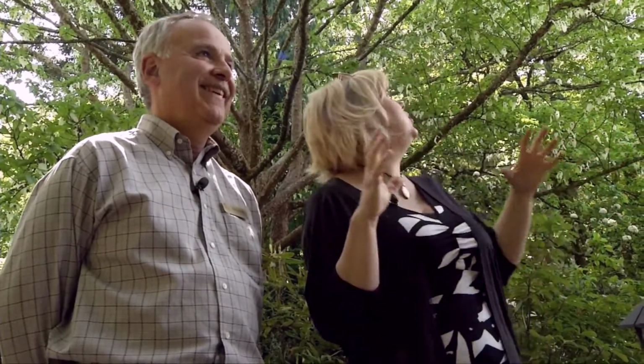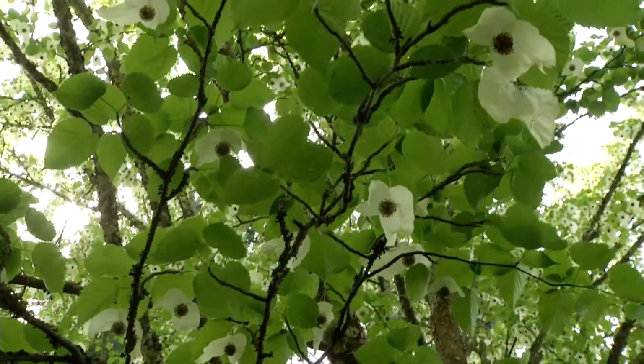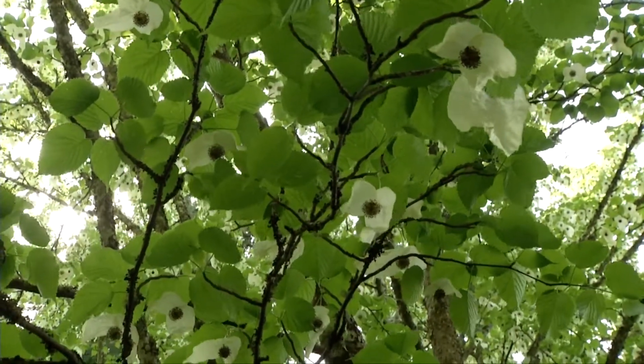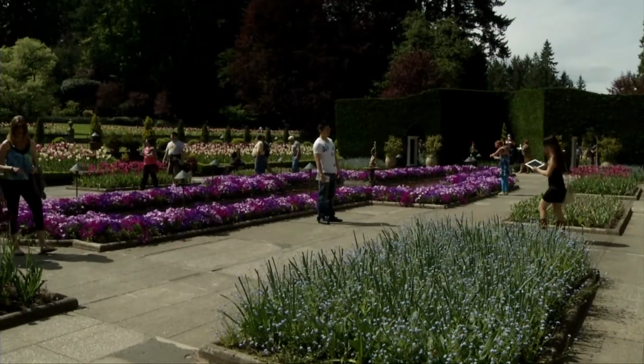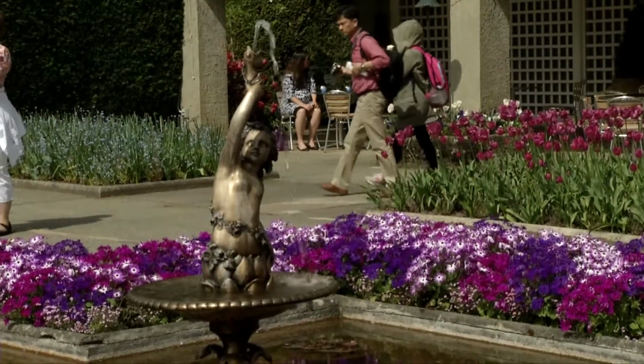It's a little spooky right here, Graham, because above us is a what tree? Well, the Chinese call it a ghost tree. We call it a handkerchief tree, or more commonly a dove tree. Oh, it's beautiful. I feel like a little girl when I come to Butchart Gardens, partly because I have such great memories. It's that kind of place, isn't it? Oh yeah, there have been people coming here for close to 100 years.